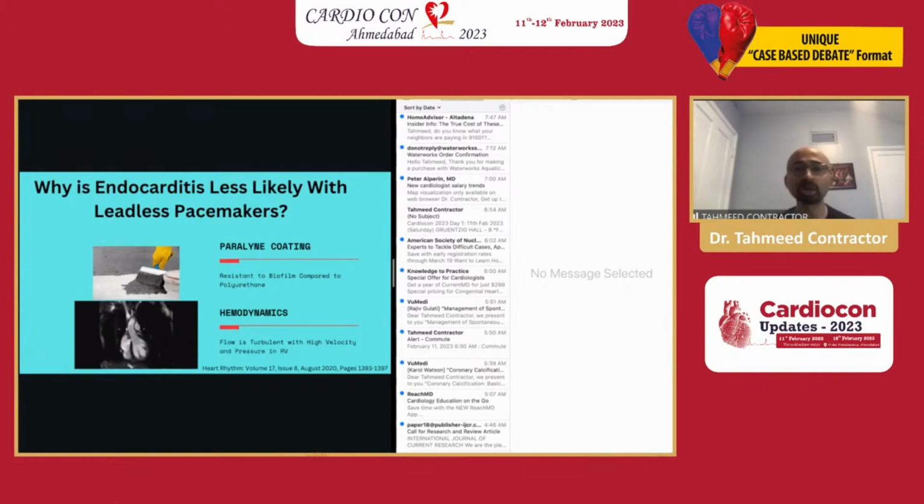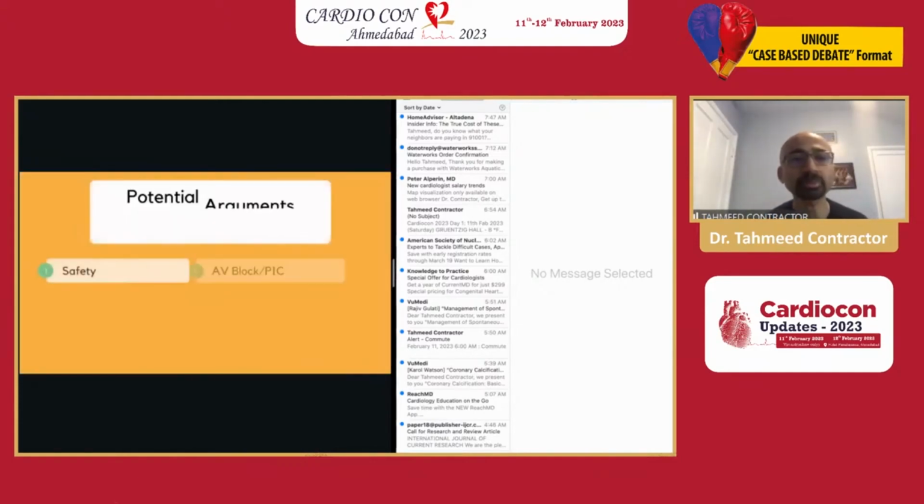low. I'm sure a lot of you do transesophageal echocardiograms, and if you have seen any fibrous tissue on the pacemaker leads or ICD leads, it's usually in the right atrial aspect. It's very rarely in the right ventricular aspect because of this reason.